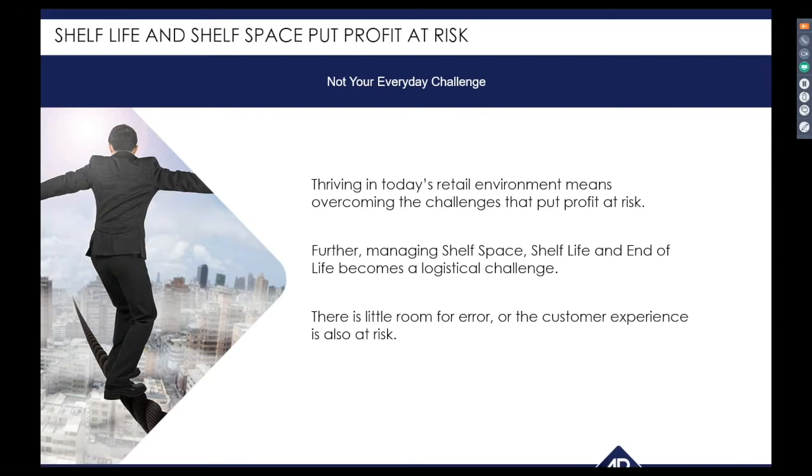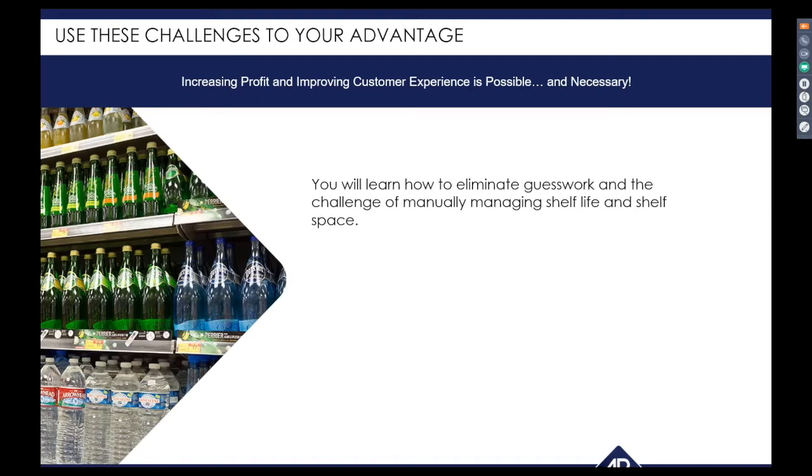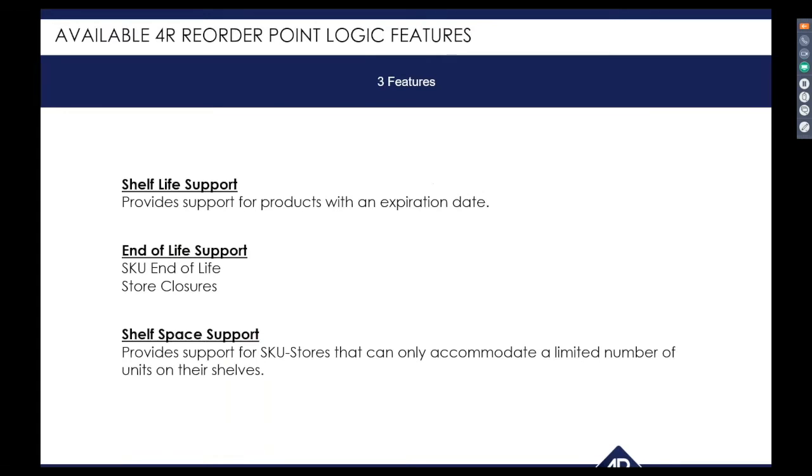Today we'll be discussing how 4R maximizes profits while balancing the inventory challenges of shelf life, end of life, and shelf space. 4R's algorithm allows for these item constraints to be taken into consideration when calculating the profit optimal inventory position, or our 4R reorder point. The hard guesswork is eliminated, allowing for maximum profit, minimized spoilage, reduced backstock clutter, and also allows for a better customer shopping experience. Let's take a closer look at all three features.